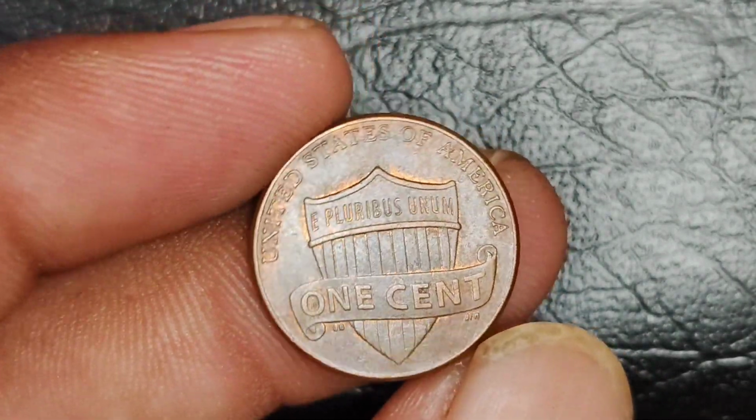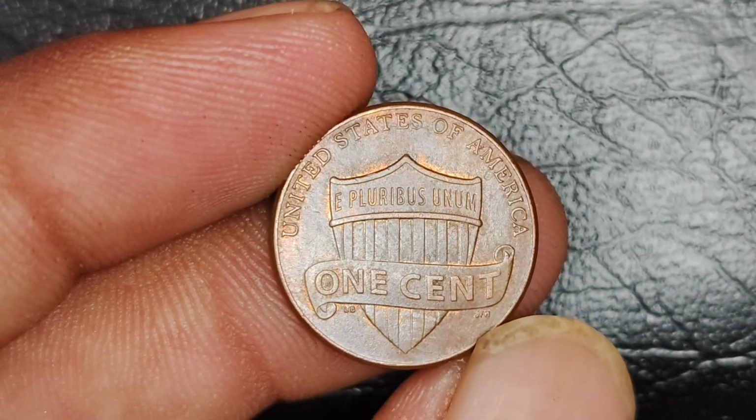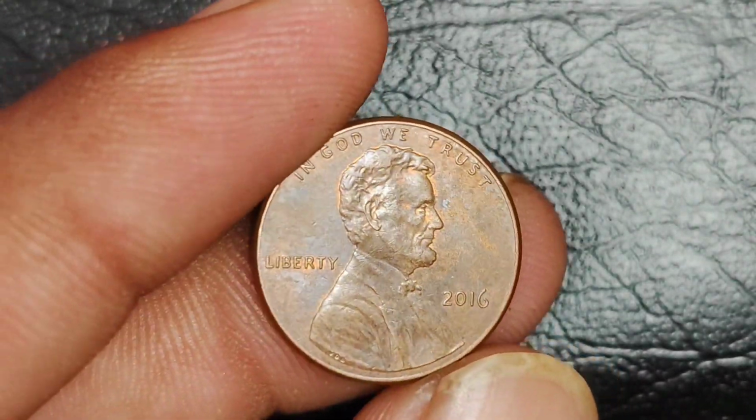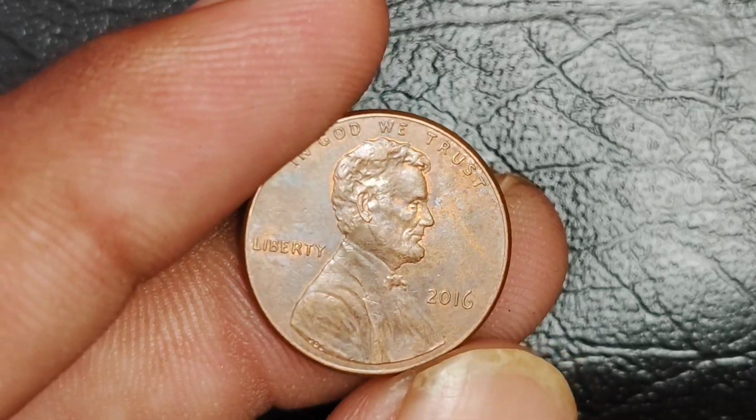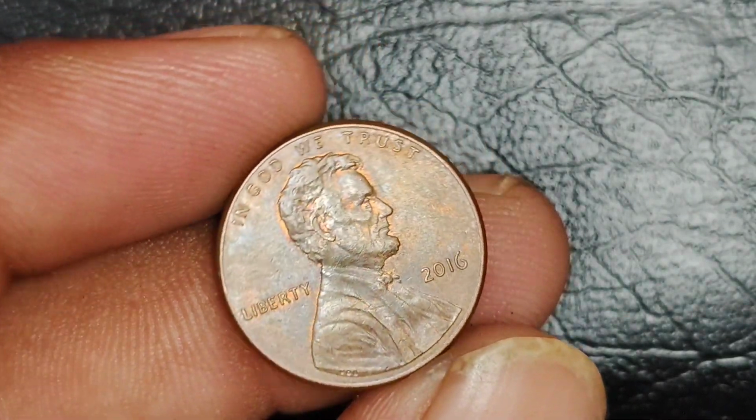Lincoln penny. This is when the coin's design is stamped twice, creating a double vision effect. Look at Lincoln's face, the date, or the lettering. If you notice any doubling, that could be a rare and valuable error.